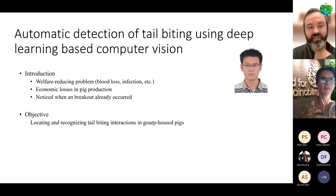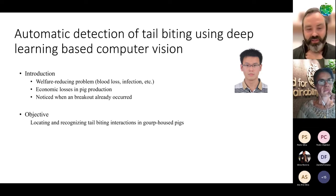And I'll give some examples of the research projects that we are doing. The example that I'll give you now is about tail biting of pigs. Tail biting is a really serious problem in the sector.